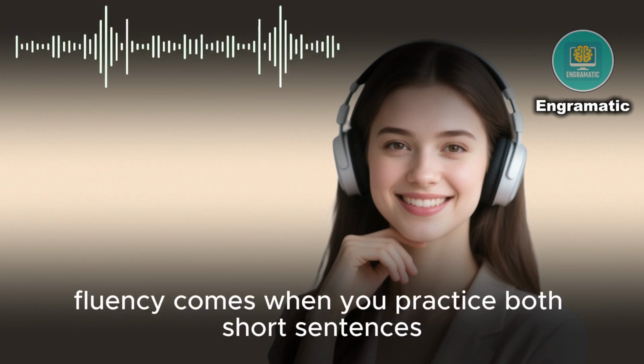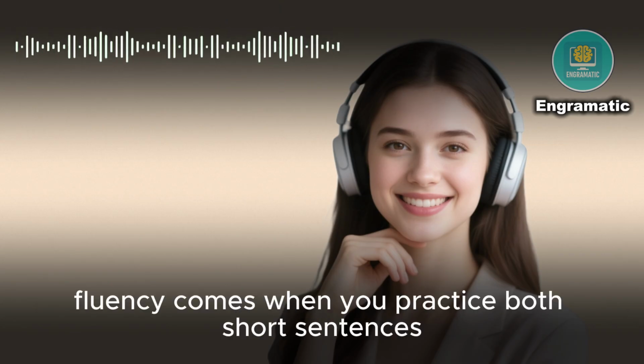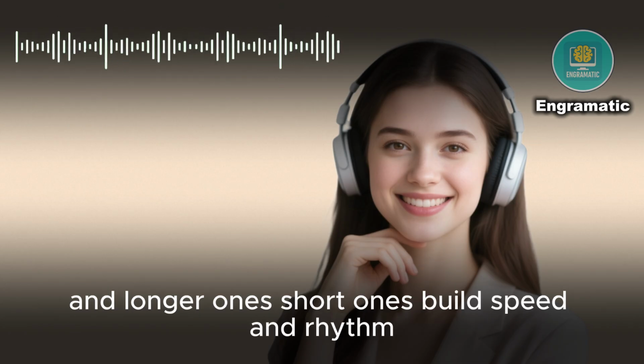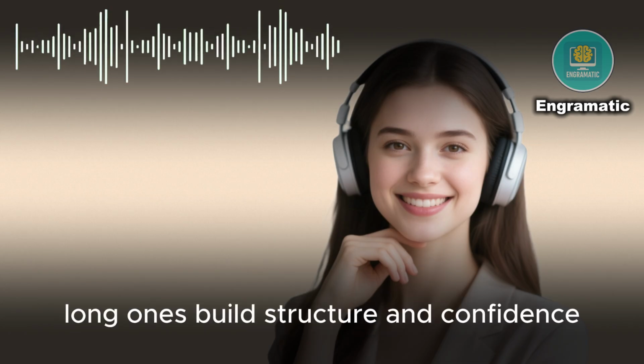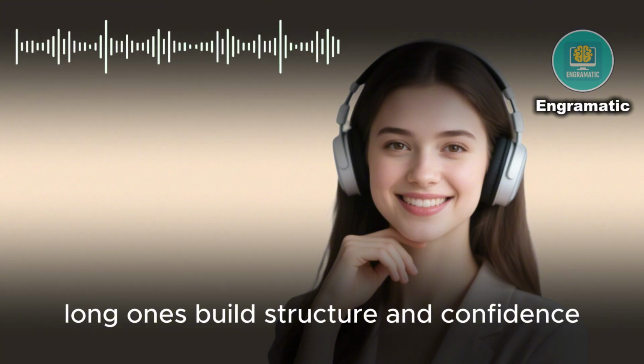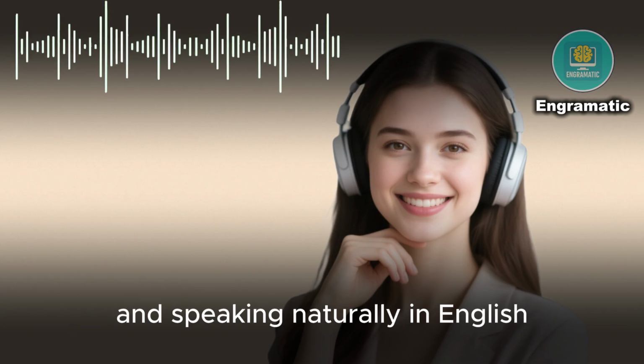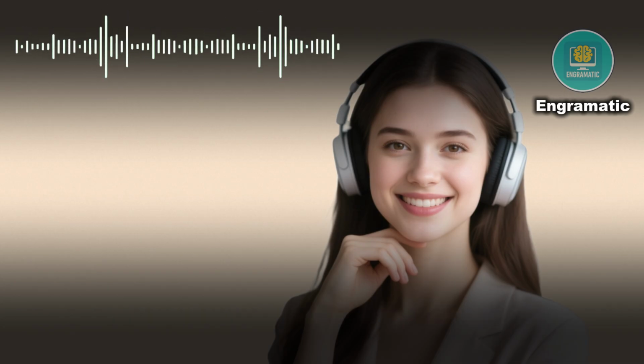Remember, fluency comes when you practice both short sentences and longer ones. Short ones build speed and rhythm. Long ones build structure and confidence. Together, they move you closer to thinking and speaking naturally in English.